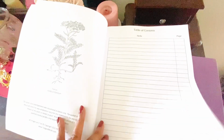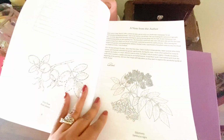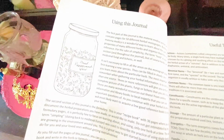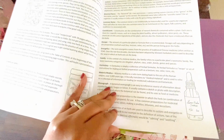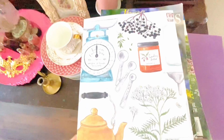And this book right here, I think I showed you guys in an earlier book haul. I got this on Amazon. I'm gonna try to link it below, but if you have a garden or if you just like herbs and want to learn about them, this is a really good book to use to record all of your findings. And you can even write all the uses and all the wonderful things about the herbs that you research. And there's even a spot to draw a picture or put a photo.